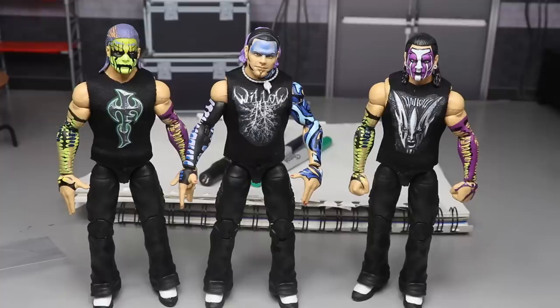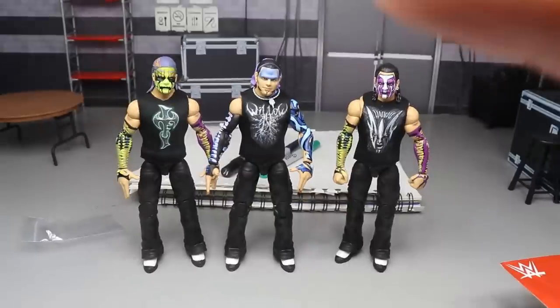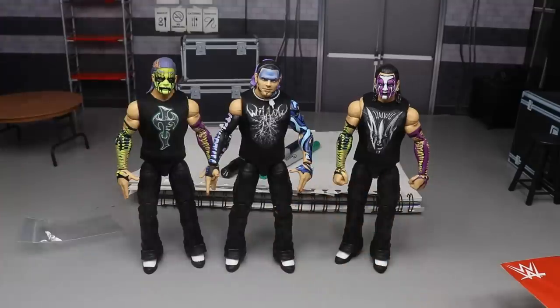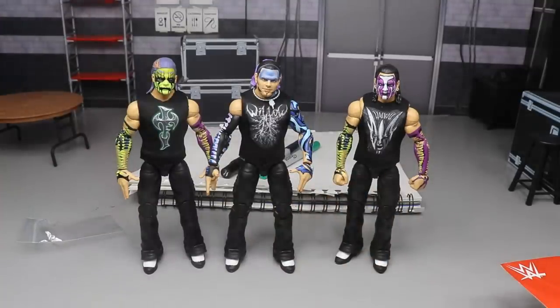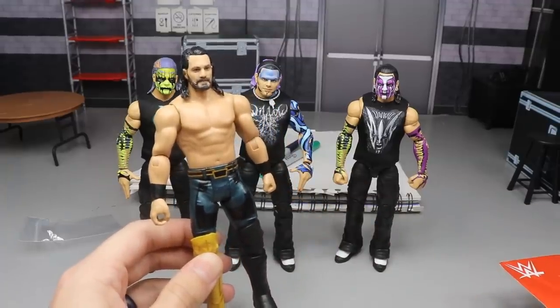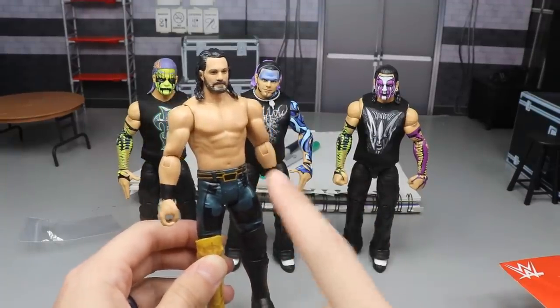We did go to Walmart, and we did pick up some basic figures. I finally found basic series 102 at Walmart, so I did pick up another Seth Rollins. Now, I am going to open this right now because I need to know what figure I should put it on. I think this is my third or fourth basic like this. So I have like three or four of these basics, and I need to know what figure I should put it on.